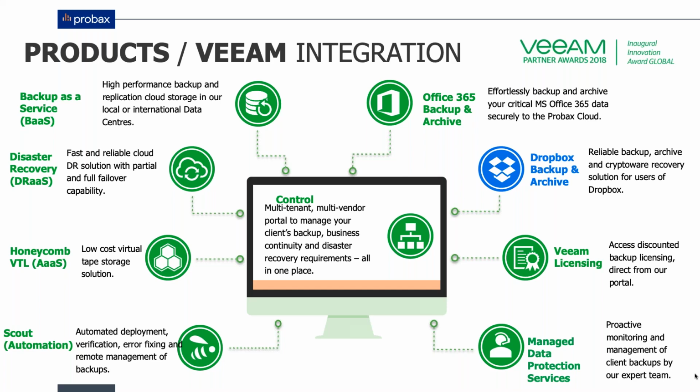Dropbox Backup and Archive, so that's the only product we don't use Veeam for. However, we do use Wasabi for it. And again, that's another cloud-to-cloud data protection solution for Dropbox and Dropbox for Business. Enables rapid ransomware recovery and data archiving beyond the standard Dropbox 120 days, again at a fixed cost per user.